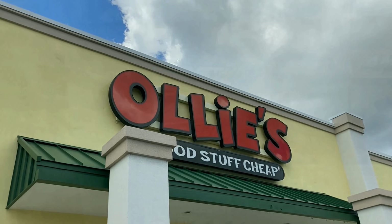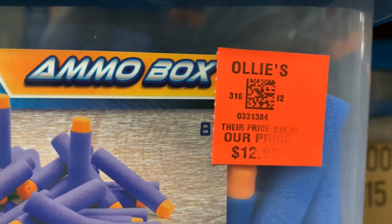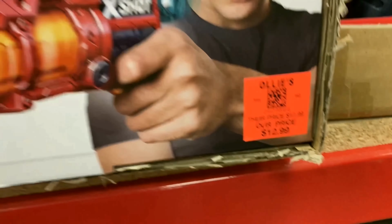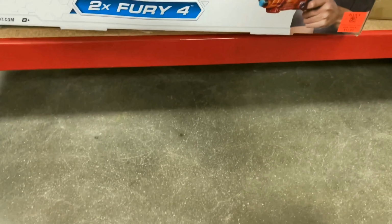I definitely grabbed that. Moving on to an Ollie's, and I see this 200 pack of Fast Shot darts. I thought this was awesome. I have some Fast Shots blasters. I have a video on the brand. They're really cool and very accurate. More on that later. And then I saw the new red variety of X Shots already at Ollie's. That's kind of strange, but prices were okay, but I didn't need them right away, so I decided to come back later to see if I wanted any of these. They also had the Reflex 6, by the way, $9.